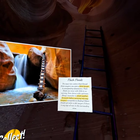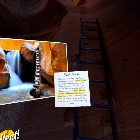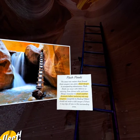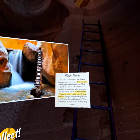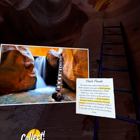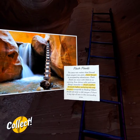The same rainwaters that formed these canyons can pose a fatal danger to unsuspecting adventurers. Flash floods can occur with little to no warning from storms miles upstream. Always remember to check weather forecasts before venturing into any canyon susceptible to flooding. Hikers should not enter a slot canyon if there is any sign of rain in the surrounding area.